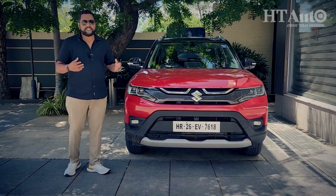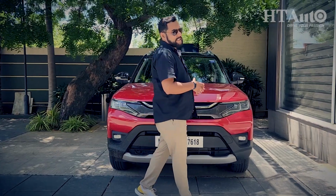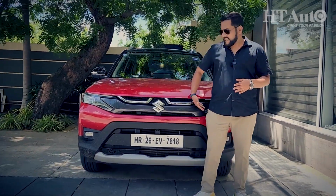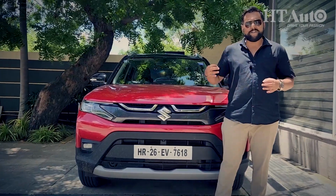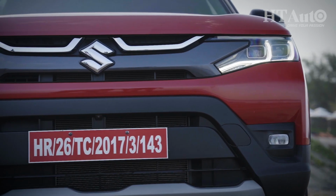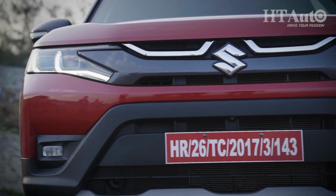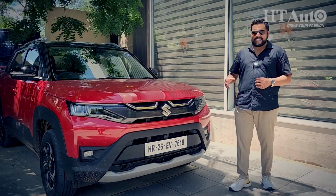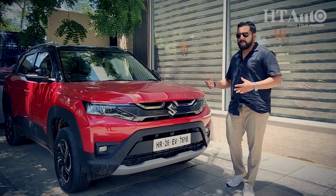But old is an adjective or a state of mind that the new Brezza doesn't even know what it means. That's courtesy a completely refreshed look from the front. The single bar chrome that you see here is a fresh take on the face of the Brezza. Complementing the bar on either side are two twin pod projector LED headlight units. The LED strips are also designed in a very young and sporty manner. The strong character lines on the bonnet continue to highlight the muscular appeal of the Brezza as well.